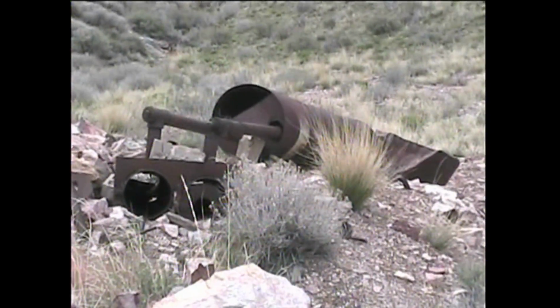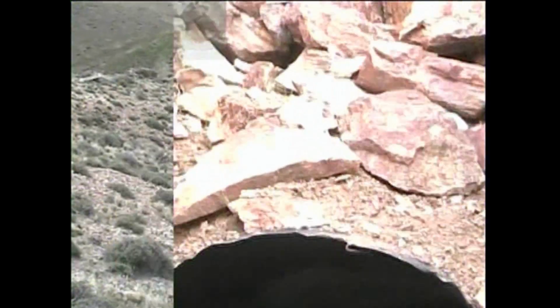And here's the mine. This is the first year I've seen this grate and culvert in there. It has a place where you can lock it, although it wasn't locked at this time. The BLM has put this on most of the old mines up here.